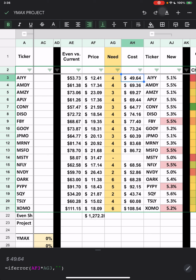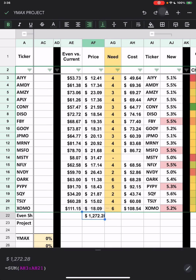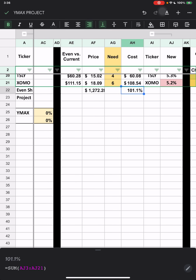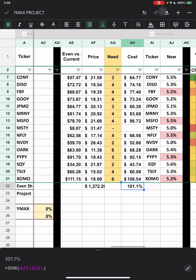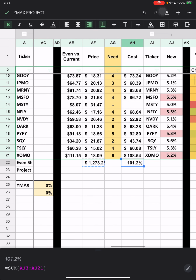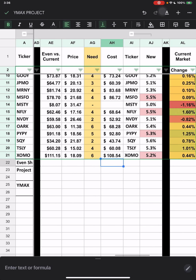And this is actually important because I was running out of money last month because I had screwed up and over purchased, right? I don't know why I don't have a sum here. Paste. I don't even know why this is doing a percentage. So I'm going to clear this because it's not even coming from the right column. So I need to fix that.